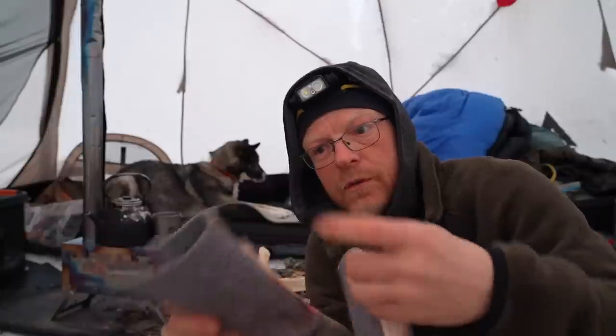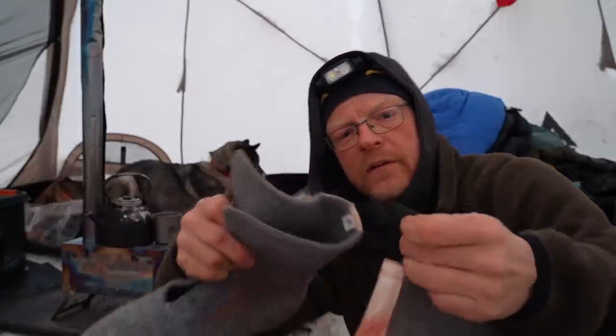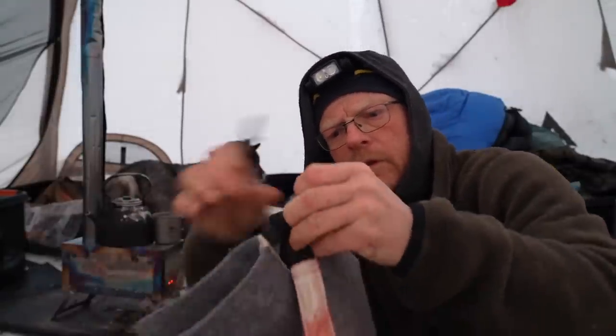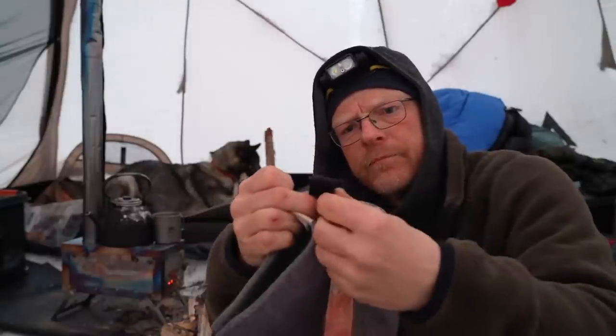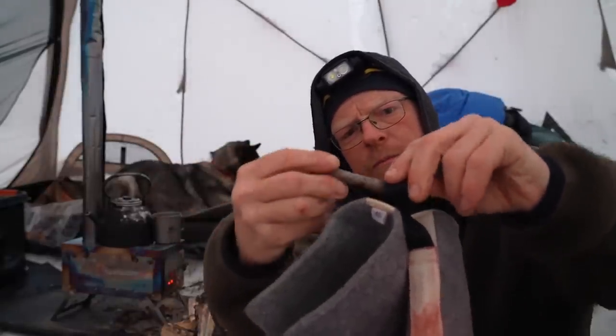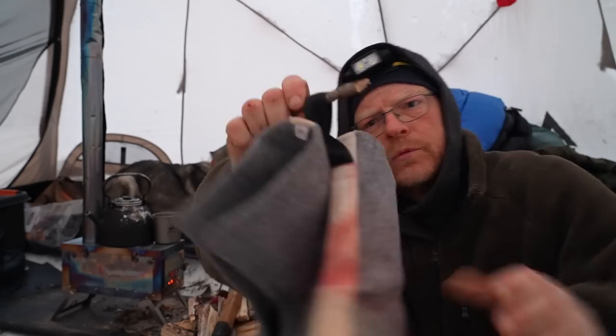So this inner boot, they have two loops on the back side. You take one loop, put it through the other one, and on that side, take just a piece of branch, put it through like this. Then you hang them like this for drying.